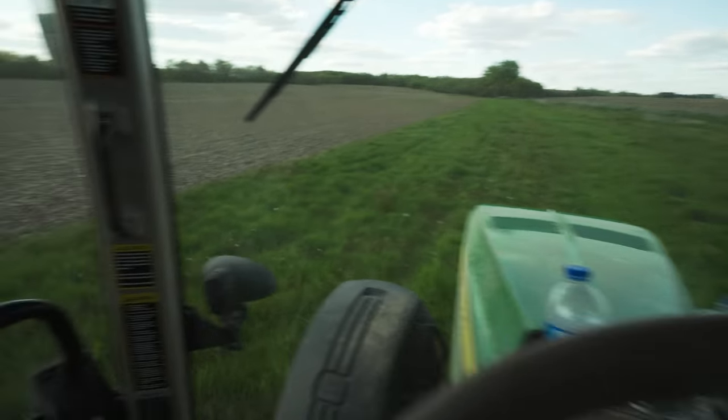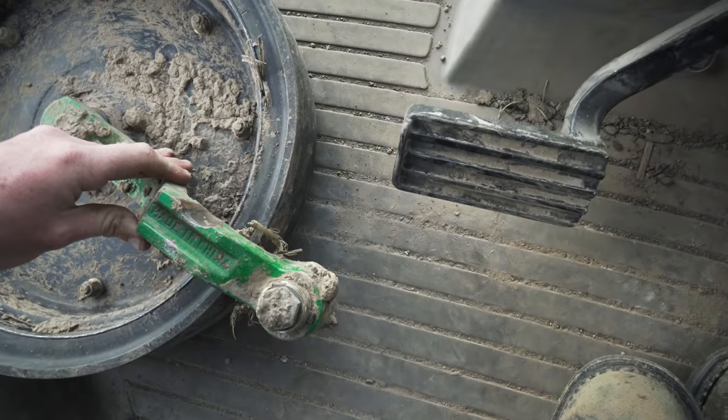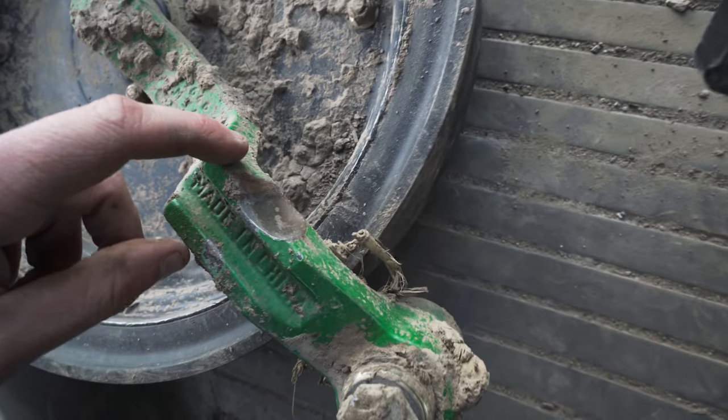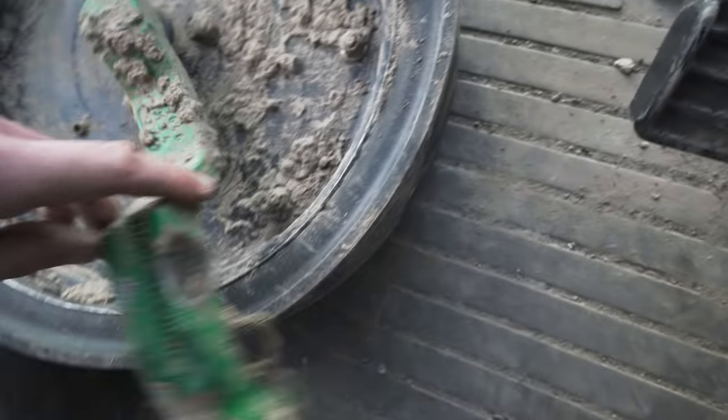This looks like a good place to park for the night. Not the greatest passenger in the world. Wouldn't stay out of the way of the clutch. A little notch worn in here from years of bumping against that seed depth setting. Made in China. Must be junk.